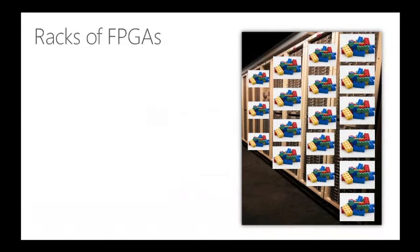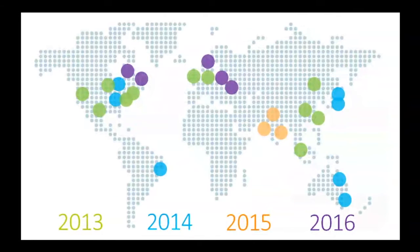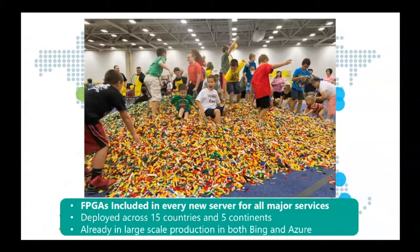So basically, even though one FPGA is just a couple of Legos, by the time you pile those all together in a rack and in a data center, you've got a pretty good big pile of Legos. And when you look at that data center map, how quickly that set of data centers is growing, you've got an even more enormous one. We're now deployed across 15 countries, 5 continents. Actually, I need to update that because we're in South Africa now, so we have 6 continents. Don't think we're getting to Antarctica anytime soon, but these FPGAs are literally in every single server that Microsoft's bought since 2015. So not only is this something that has potential, they're out there right now, ready for people to use. So that's like this world's most enormous pile of Legos, which I absolutely love that kid's reaction. I'd be the same way.